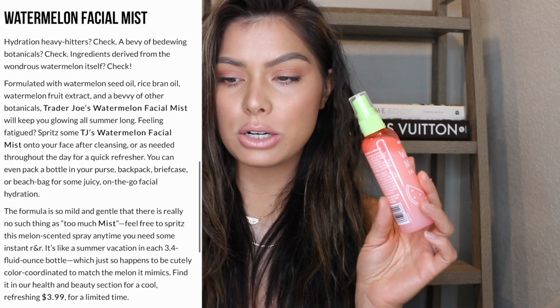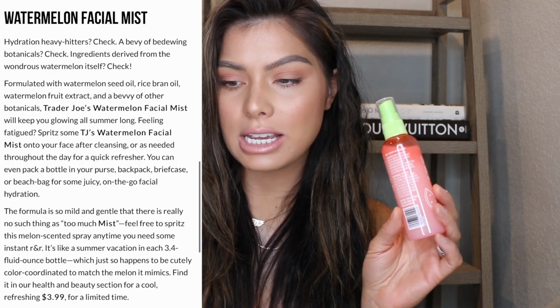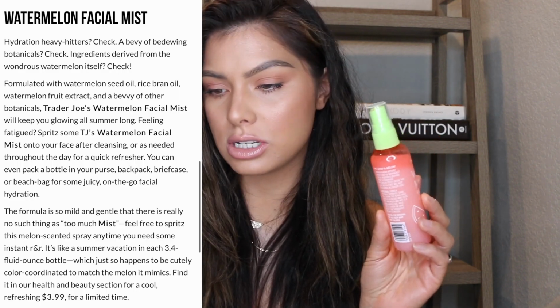But let's just talk a little bit more about this spray. This spray is incredibly affordable. It is only $3.99 and it is a limited edition. Let's read a little about this product before we get started. It says watermelon seed oil, rice bran oil, watermelon fruit extract, and a bevy of other botanicals. This is meant to be misted over your face after cleansing, or if you need it throughout the day.